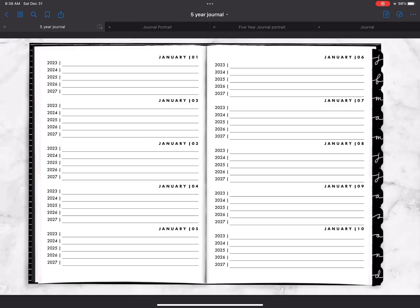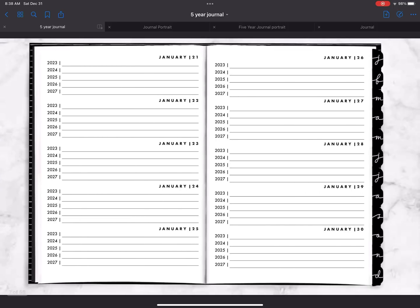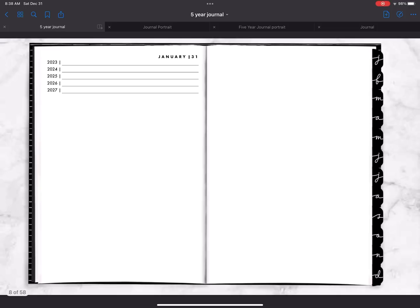So you basically have January 1st through the 10th on the first page. You slide over. You have the 11th through the 20th. You slide over. You have the 21st through the 30th. And then you have the 31st along with a lot of extra room to add in maybe end of the month pictures and so on.